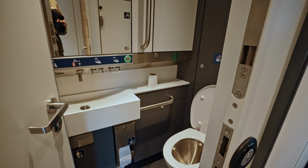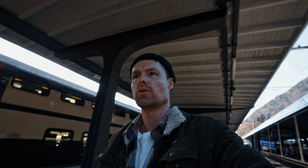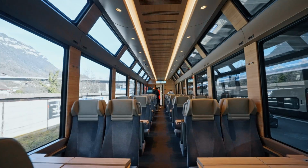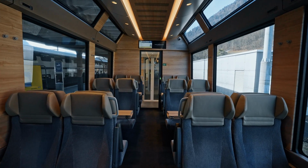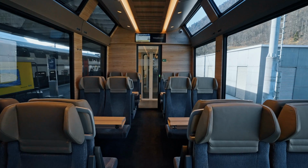Alright, let's check out the bathroom. Always important. Small but functional. I just want to take a quick look at the second class, how that is. That's second class. Not so much different to the first class, I would say. But there's a huge difference to the prestige class, I would say. So if you want to go first class, you should book prestige.